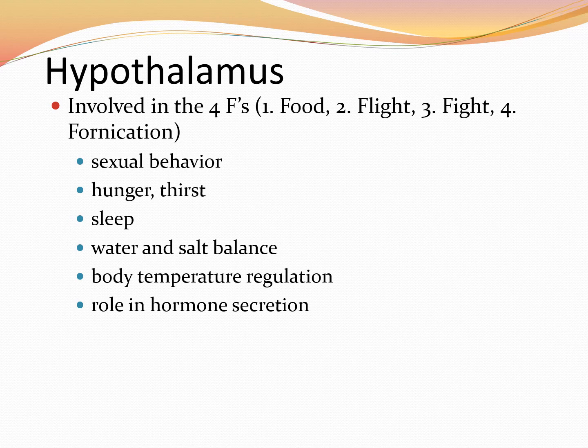All right, one way to remember the hypothalamus, so it does a ton of different things, is it's involved in the 4 F's: food, flight, fight, and fornication. All right, if you don't know what fornication is, bullet point number 1. Sexual behavior. All right, those pleasurable things that keep our species alive.